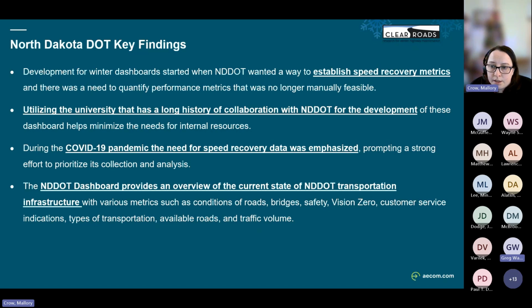And then the other big push for them was the pandemic. There was a big need for that speed recovery to make sure that things are able to be moved through the state promptly, emergency equipment and things like that. So these dashboards provide an overview of the current state of the North Dakota DOT's transportation infrastructure, with a lot of various metrics for roads, bridges, and safety, and including the speed recovery.